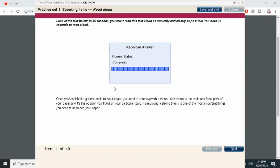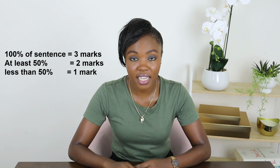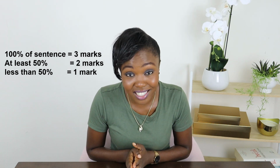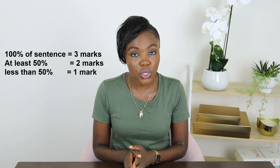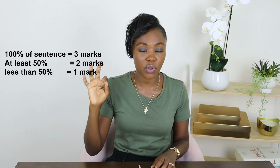So good intonation, ensuring your grouping, and that's pretty much it for read aloud. The second task is repeat sentence, and with this particular task, you hear a sentence and you have to repeat it. If you repeat that sentence exactly how the speaker said it, then it gives you 3 marks. If you repeat at least 50% in the right sequence, then you get 2 marks. If you repeat less than 50%, unfortunately you're going to only get 1 mark. And if you say one word or nothing, then it will give you a 0.